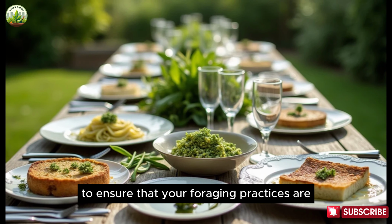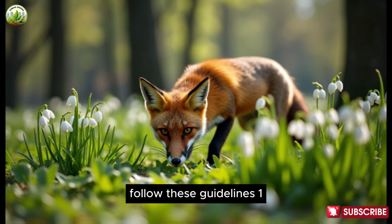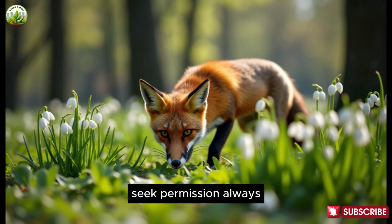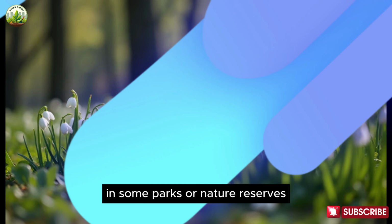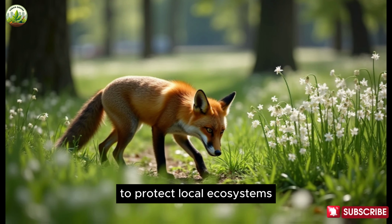Considerations. To ensure that your foraging practices are sustainable and respectful, follow these guidelines. 1. Seek permission. Always check whether foraging is allowed in a specific area. In some parks or nature reserves, picking plants may be restricted to protect local ecosystems.